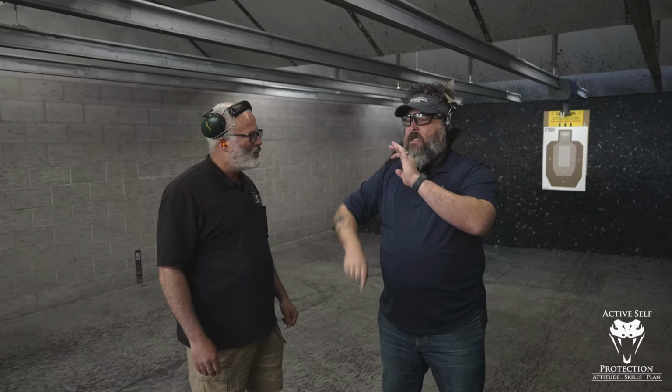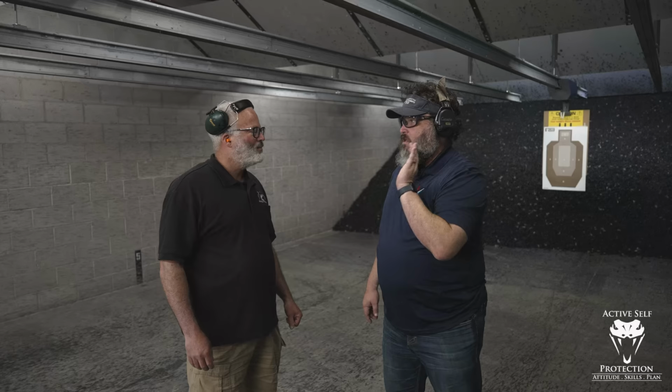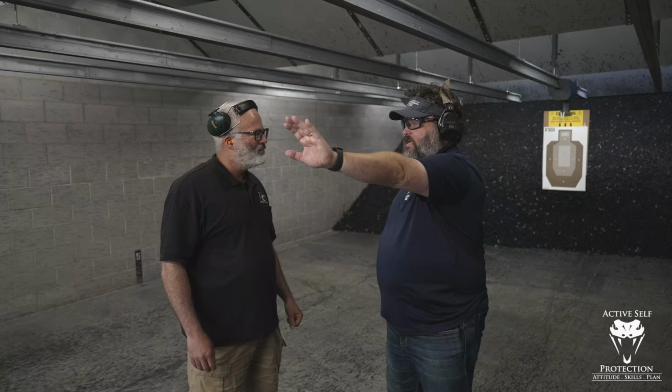And then the question I'm asking is, is my dot hovering over my target? So I never want to look at my dot. I never want my visual focus to come back to my optic. I always want it out there on the target, and the target is the front sight. This is just wild. I've never heard anybody say that before.